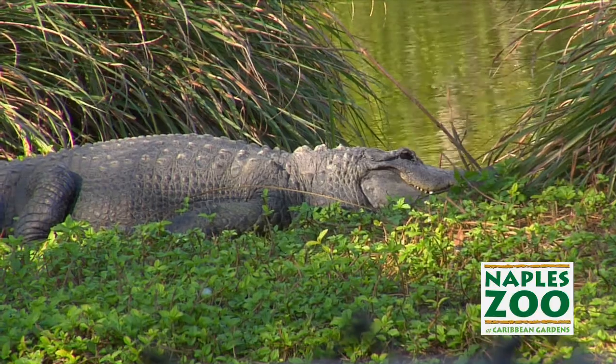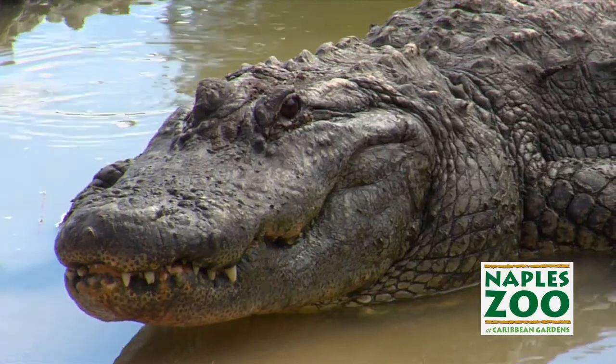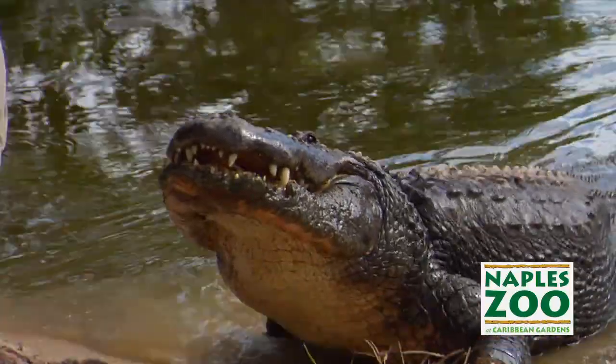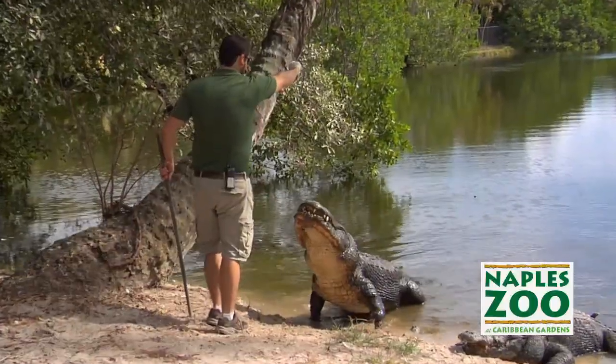And of course, since this is Florida, people are fascinated by our giant reptiles, the American alligator. The Alligator Bay feeding is a wonderful opportunity to see these animals come up on the shore.